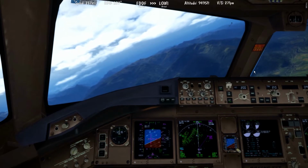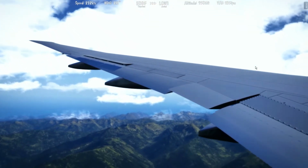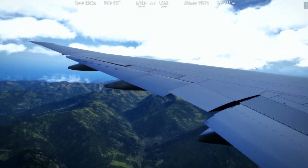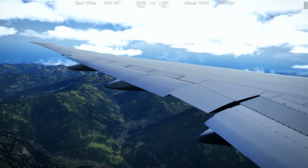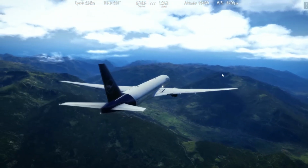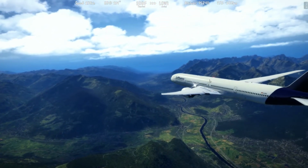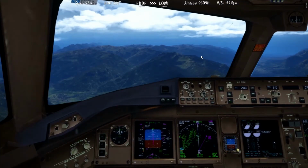Flaps 5. Keep the spoilers down for now. And I have also lowered the volume because it is much easier on my ears, just in case X-Plane freezes again and again. It's a good screenshot over here, I think. There we go. Got that screenshot.